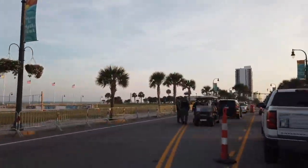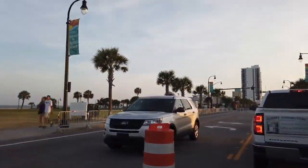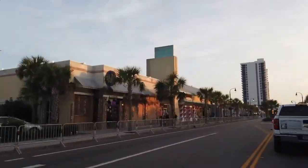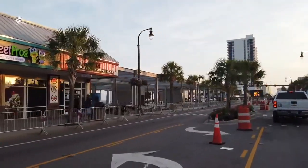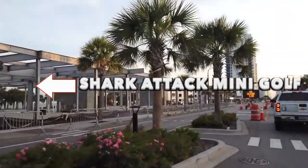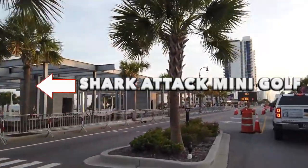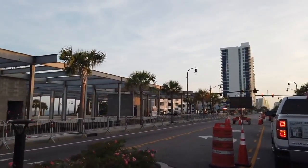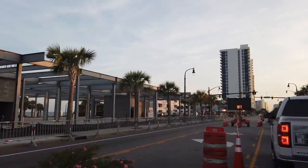Today is going to be an abandoned, then and now, throwback style video of a piece of property that you may be familiar with if you've watched this channel before. Right here on the left hand side was the Shark Attack mini golf course. Around 2017, this oceanfront miniature golf course was torn down.